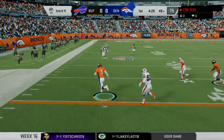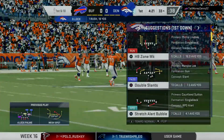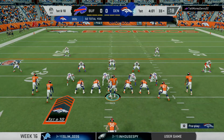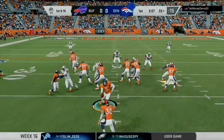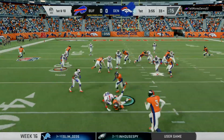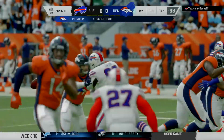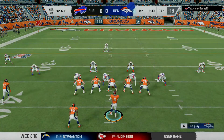Steps away to his left. Finding room inside the 40. And he's got a first down as the tackle made at the Bills' 33. So 1st and 10 now in Buffalo territory. Down at the 33. Now it's Lindsay. And he'll lose yardage on the play back at the 37-yard line. A loss of a full 3 yards, and now it's 2nd down.